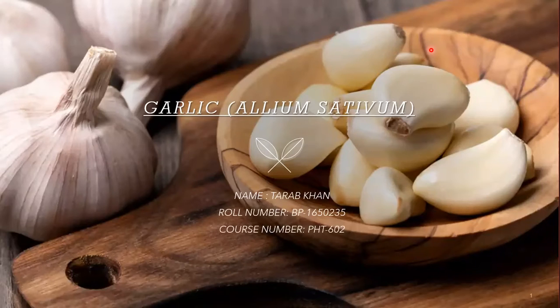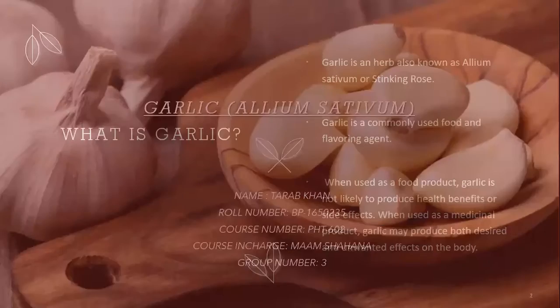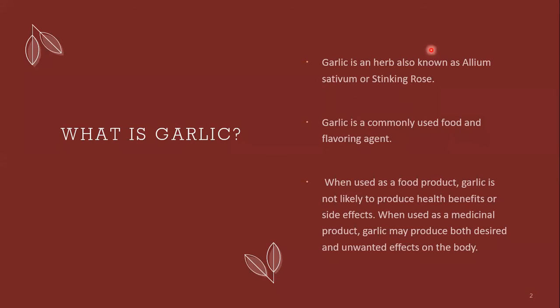Today's topic is garlic, from the chapter Herbs and Nutrition Supplements. Now, what is garlic? Basically, garlic is a herb known as Allium sativum or stinking rose. Garlic is commonly used in our foods as a flavoring agent. When used as food, garlic is not likely to produce health benefits or side effects.